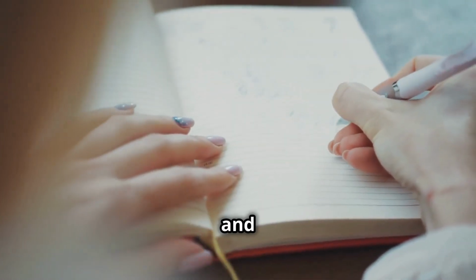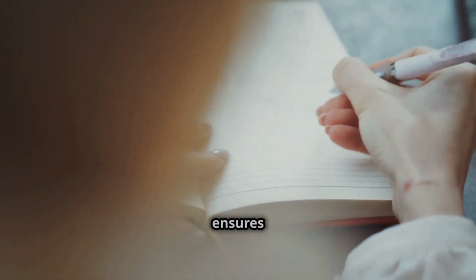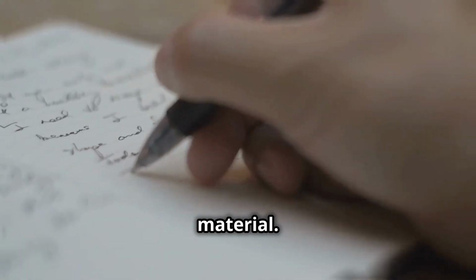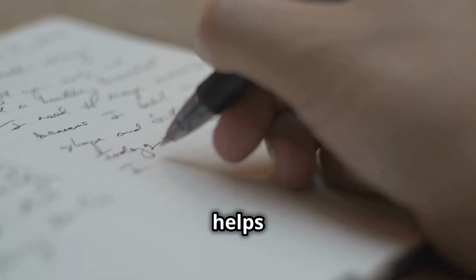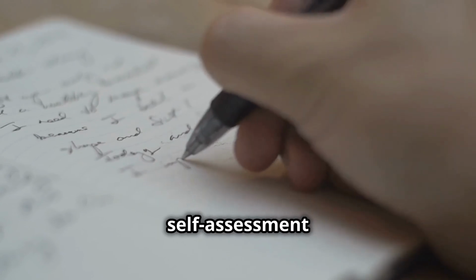Highlight key points and rewrite anything that didn't stick. Rewriting helps reinforce learning and ensures you understand the material. Reflecting keeps you from forgetting and helps identify areas to improve. It's a powerful tool for self-assessment and growth.